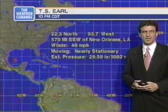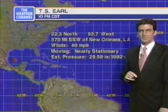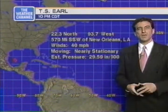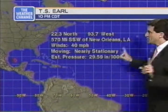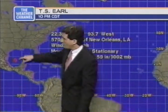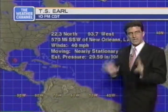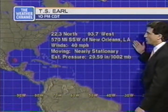Premature to put much faith in, quite frankly, my friend. 570 miles southwest of New Orleans. Now, one hint as to where a tropical system is heading toward. The National Hurricane Center will list that site as an area that should be watching for the potential for approach of this thing. So, as opposed to it being 800 miles west of, say, Key West, or 300 miles southeast of Brownsville, the general feeling is that this will drift toward the north. That's why the reference to New Orleans, Louisiana.